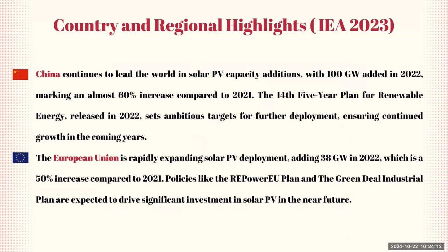So China continues to lead the world in solar PV panel capacity additions, with 100 gigawatts added in 2022, marking an almost 60% increase compared to 2021. The 14th Five-Year Plan for renewable energy, released in 2022, sets ambitious targets for further deployment, ensuring continued growth in the coming years.